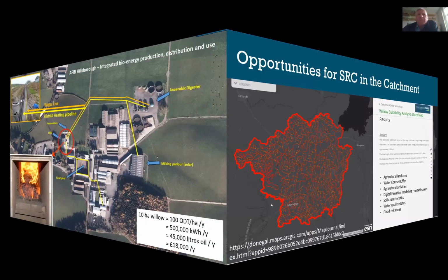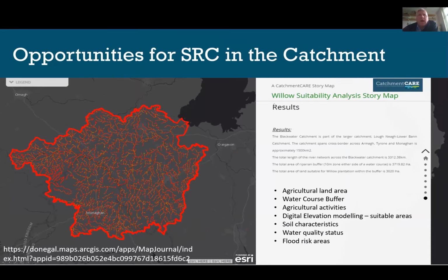If we take that a little further, as we have done within the catchment care summary report, we've looked at the Blackwater, and what we've done within the Blackwater using some GIS work is indicate that if we take all the most suitable streams, and we look at where they are in agricultural land areas, and we estimate a watercourse buffer site, and we analyze the agricultural activities, and we look at the digital elevation modeling, and whether they are areas that we can plant, and taking all the bits and pieces out of the equation that we can think of, we do end up with possibly about 3,000 hectares of willow that could be planted for water quality protection purposes within that catchment, which would contribute significantly to the biomass production on the site as well as water quality.